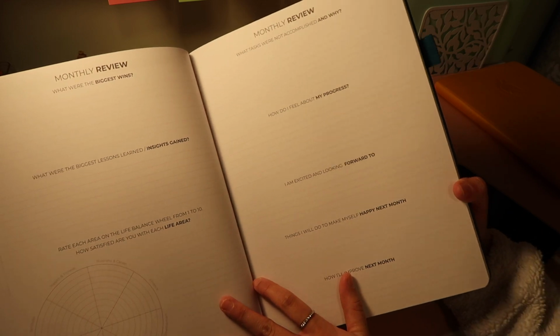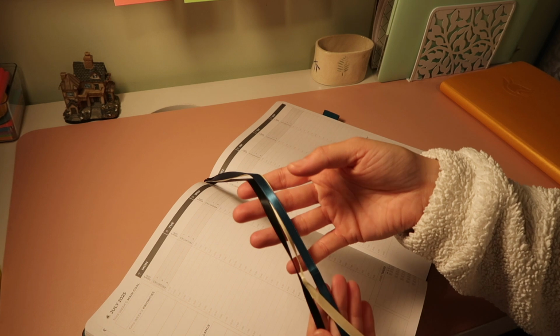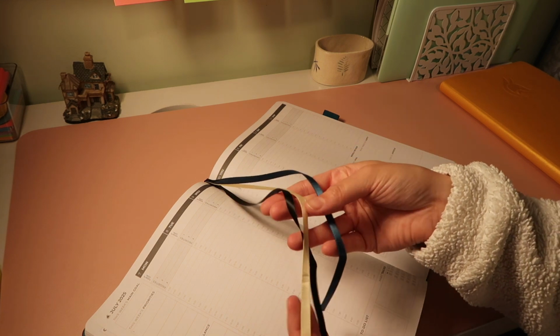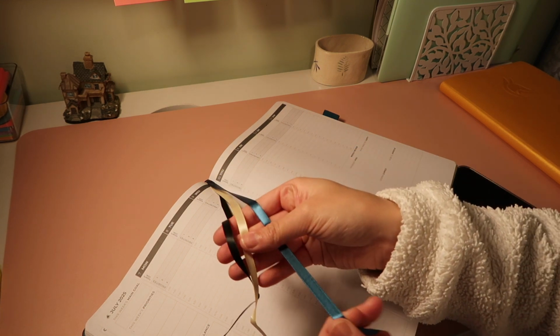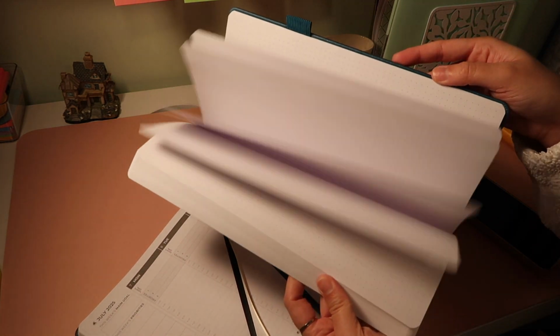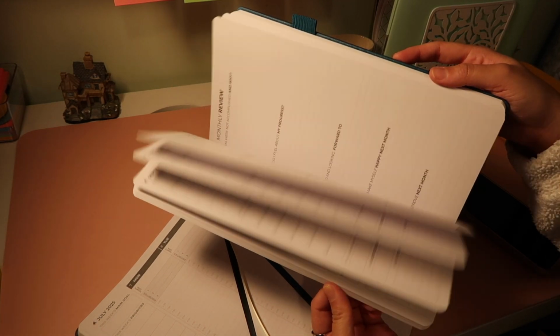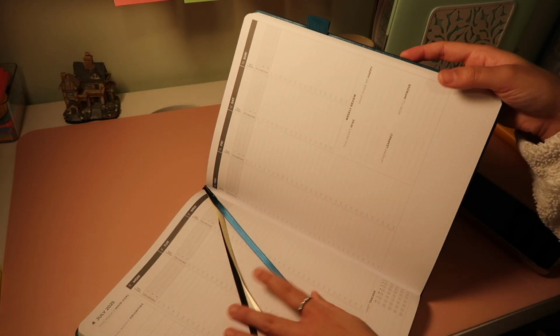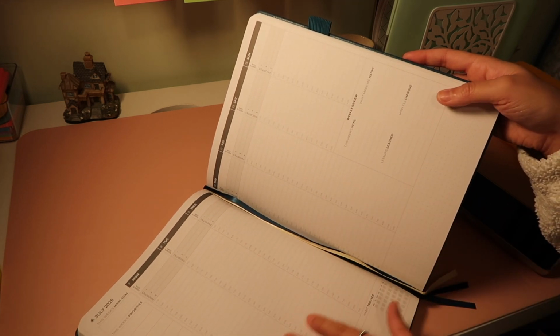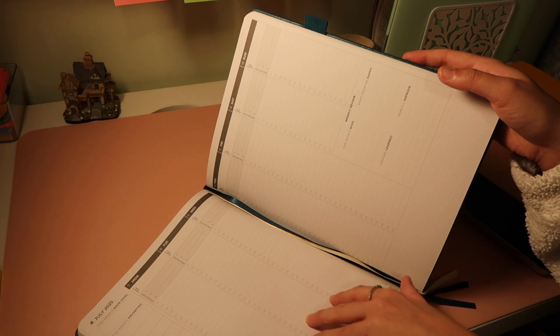Regular monthly review. So for this one, they do give you these little different colors this time. I have a black one, an off-white one, and a teal color. These are really pretty, goes perfectly with this calendar. And I think that's about it. It's literally the same calendar as the previous one, except the biggest difference is this hourly, weekly sheets compared to the other one, which I'm actually really excited to do.